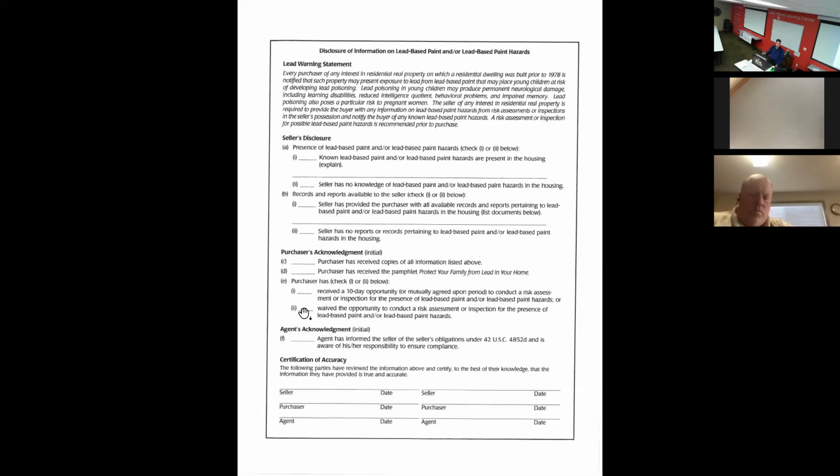Now on this page, it has the agent's acknowledgments. If you're working with the seller, you've informed the seller of his or her rights and responsibilities. So you would initial that and sign it. And then as a buyer, which we'll talk about tomorrow, you would not initially talk to the seller, but you would sign as the agent working with the buyers.